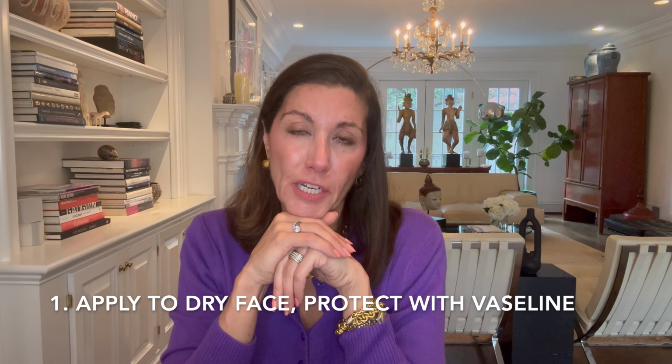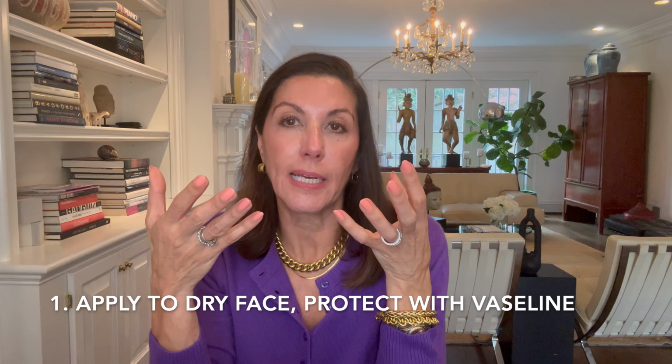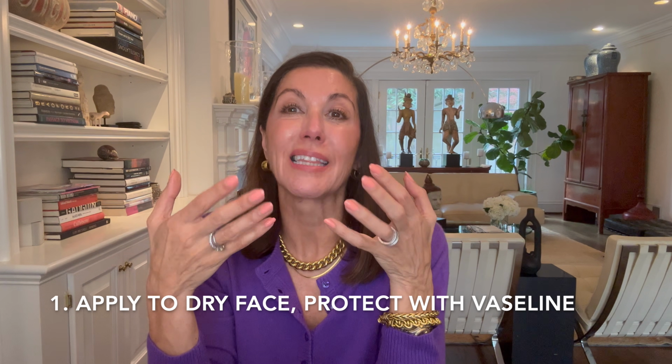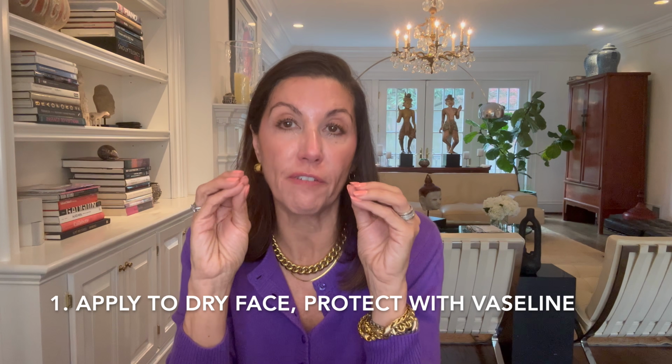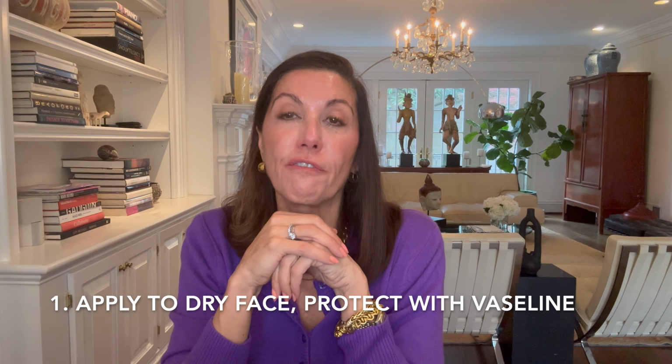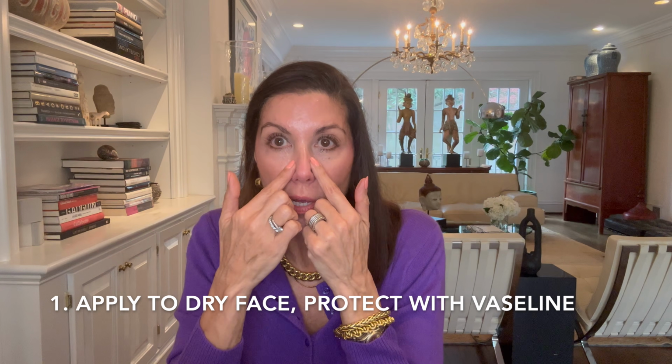I applied tretinoin to a very, very, very dry face. The skin absorbs much more slowly, much less effectively, which is what you want when you're beginning. So a very, very dry face, and you put Vaseline wherever you want to make sure there is no tretinoin. So the sensitive part of your nose, your upper lip, around your mouth, definitely around your eyes. Do that before you apply the tiniest, 1 pea size amount of tretinoin.